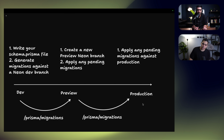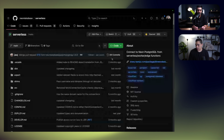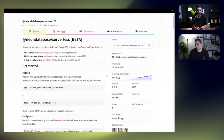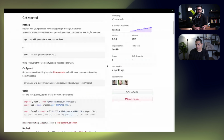So the workaround was that Neon introduced its own serverless driver. This is a driver for Postgres that allows you to query your database from those environments. You can find it at github.com/neondatabase/serverless. It's just an NPM package. I want to check how many downloads it has. It's like 100K downloads, so it's used. And the way it works is just like any kind of Postgres driver, and you use it to query your database from those environments.